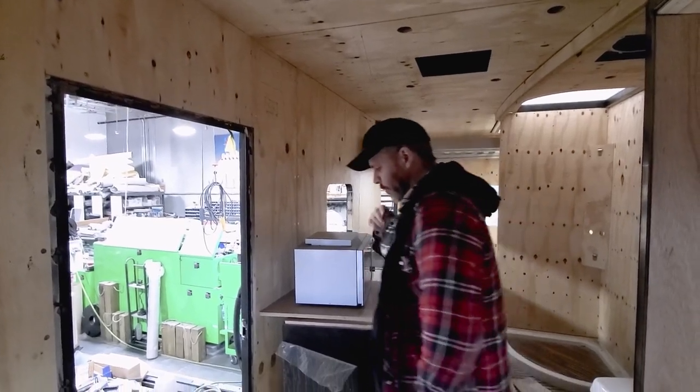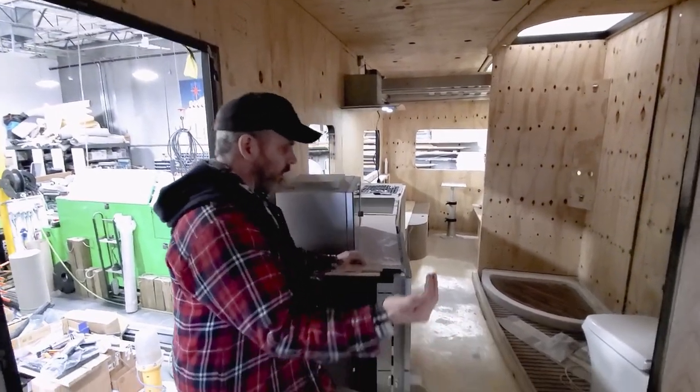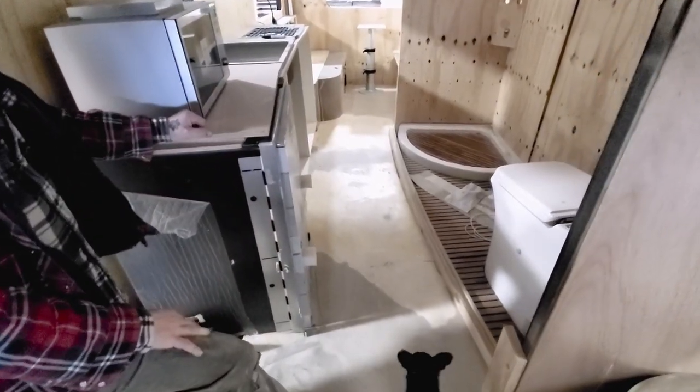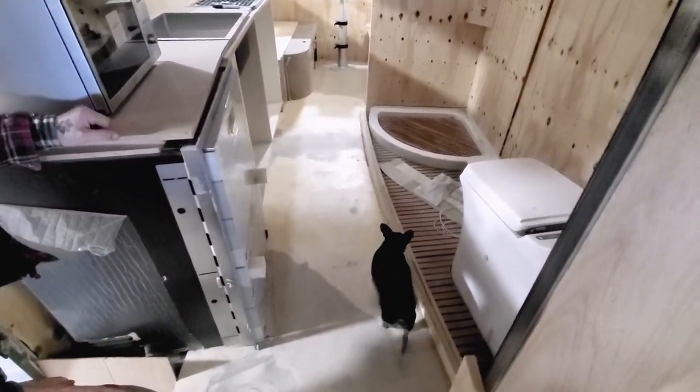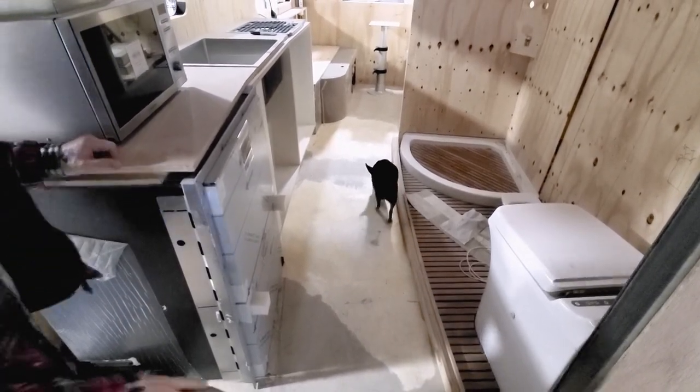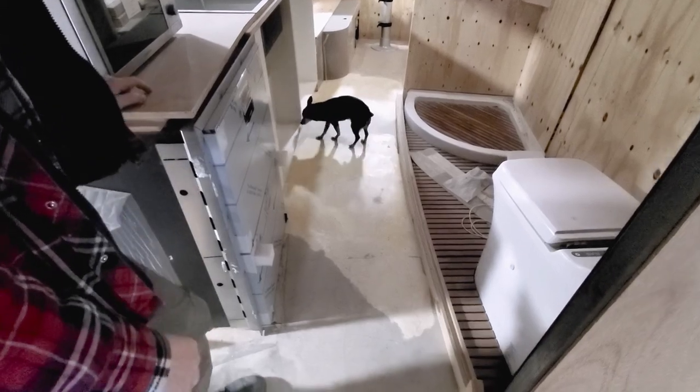This is the entryway going into the middle of the coach. This coach is not very wide. It's not your standard 8 foot wide. I can't remember how wide it is. I think it's like seven and a half feet. So it's kind of narrow. So we have to be very creative with our layout.